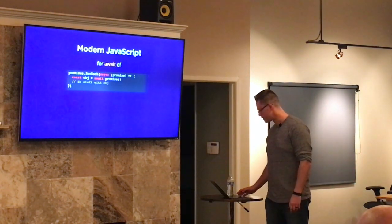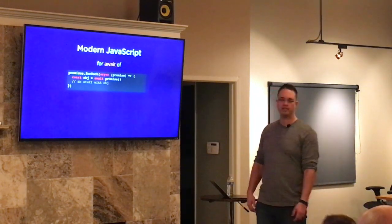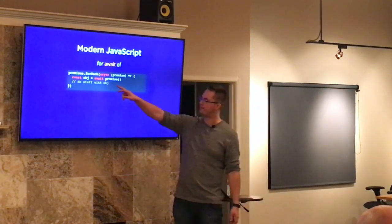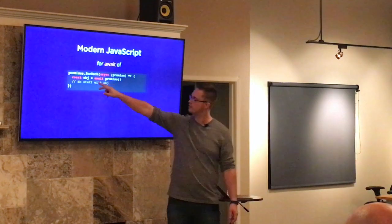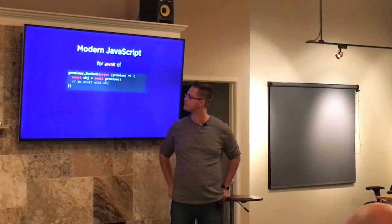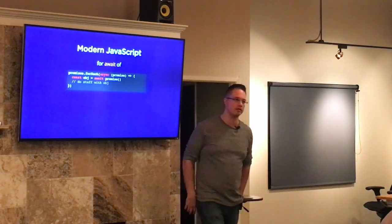So here's an interesting one. It's for await of, and this is a pretty brand new one that I actually haven't used myself. But who can spot the problem with this here? We have an async function, and we are awaiting on each promise. Can you tell what's going to happen here?